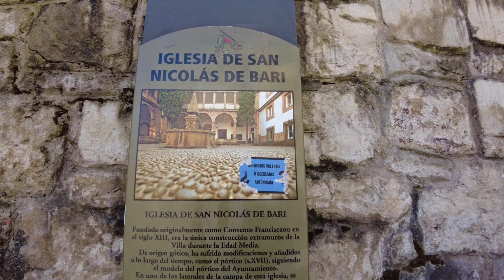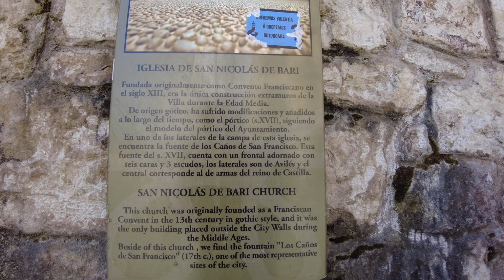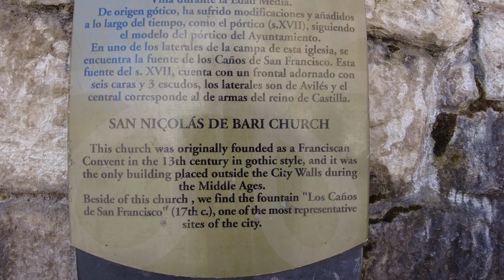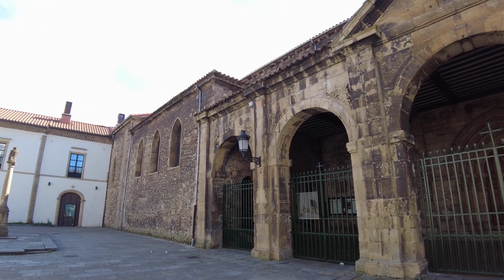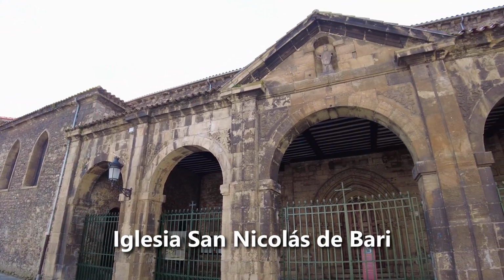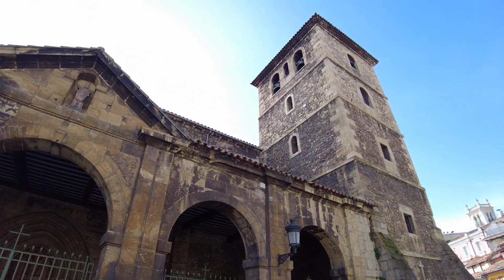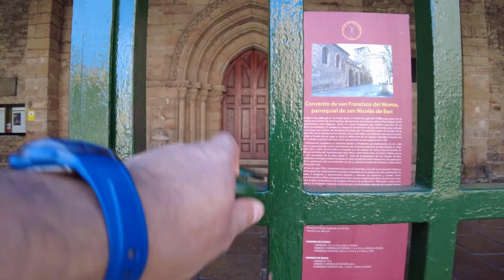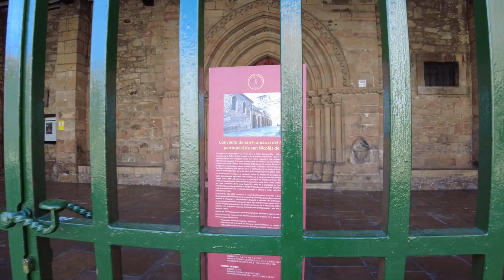So according to this sign, this is San Nicolas de Bari Church, which was originally founded in the 13th century in a Gothic style. And you can read more of it there, do the usual hit the pause button and read it in your own time. And as usual, it's all locked. They won't let me in. Everywhere's locked when I want to visit for some reason.